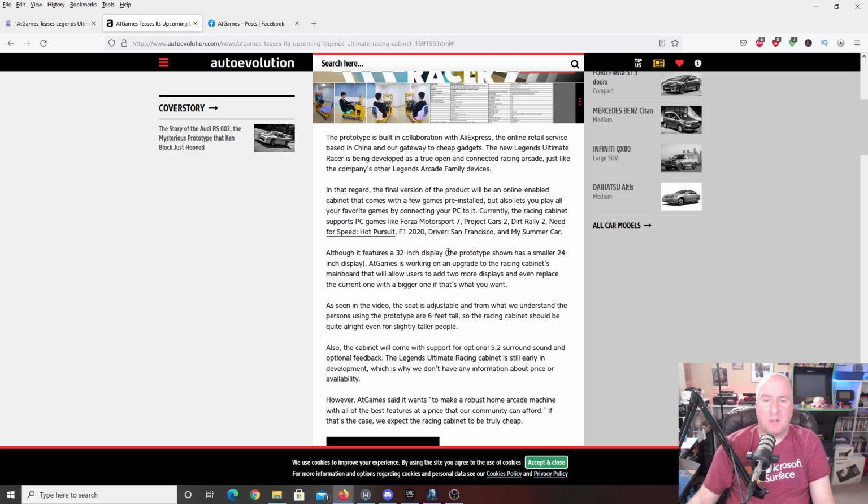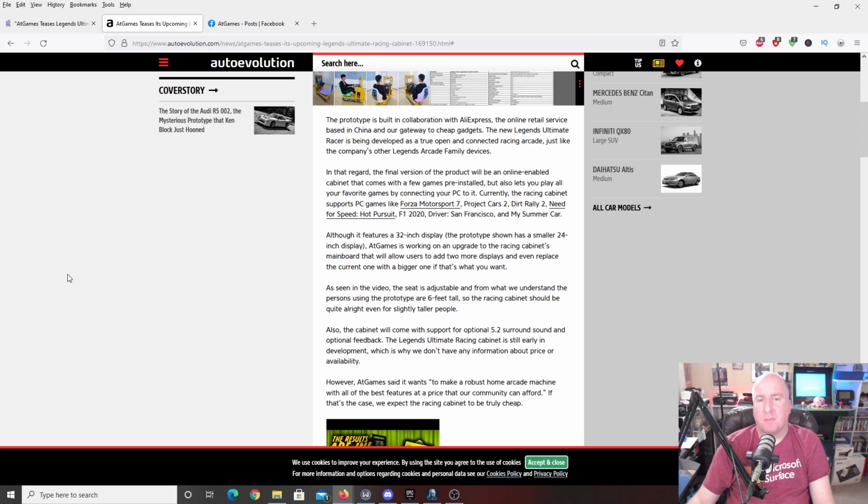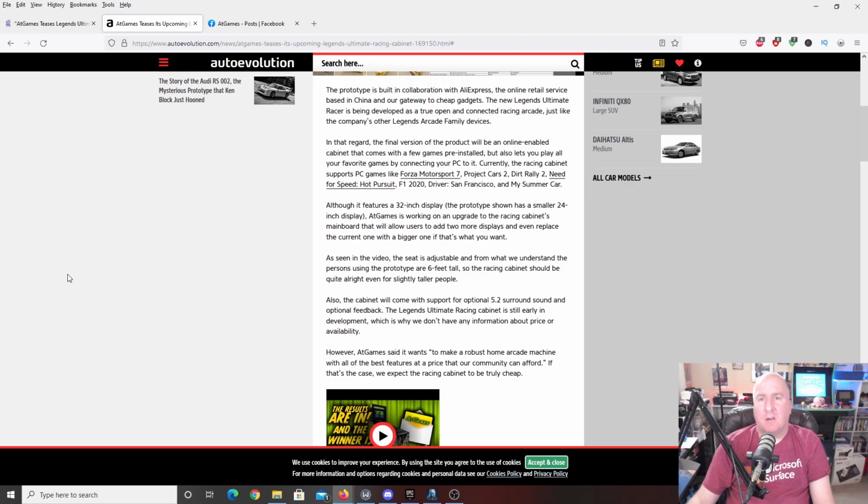It features a 32-inch display. Working on an upgrade of the racing cabinet's main board will allow users to add 2 more displays and even replace the current one with a bigger one if that's what you want. That would be kind of cool. So they're almost looking like they're wanting to support the modding community a little more than some of the other companies, like Arcade One of them. Just saying, John D. Just saying.